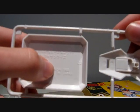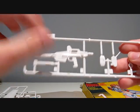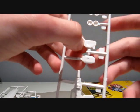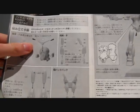Oh, 1985. Like I said, mid-80s, and it was pretty spot on. The beam rifle, the little stock, the Volcanon headphones or pods, pick whichever you want, and thrusters. Yeah. Also the manual, one sheet of A4 paper, showing you how to make the kit.